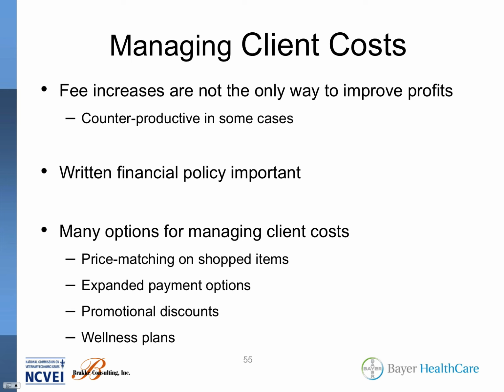So when we talk about managing client cost, there's a couple of specific areas that we can look at. We have to remember first that fee increases are not the only way to improve profits. And in fact, that can be counterproductive. I mean, at some point, if clients are wincing every time they come into the practice, then they're not going to come in. And that means there are going to be times when their pet should see a veterinarian, but they won't because they're like, I won't be able to get out of there for less than $100 or $120 or whatever that number might be.